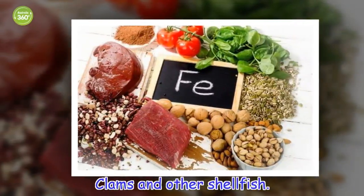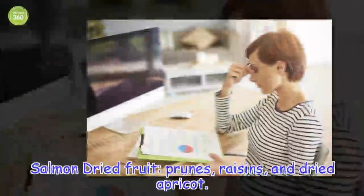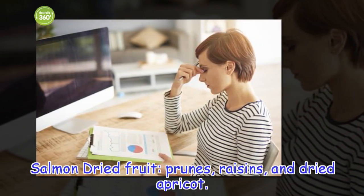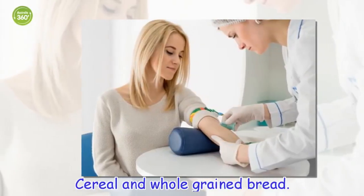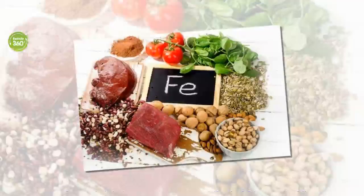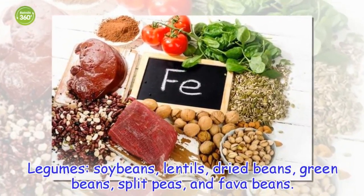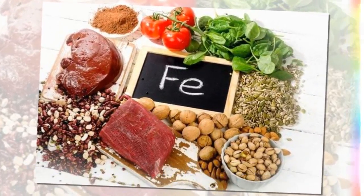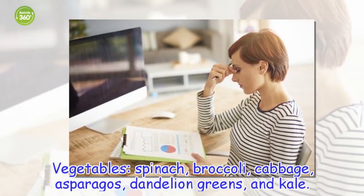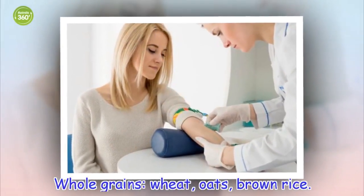Clams and other shellfish. Salmon, dried fruit, prunes, raisins, and dried apricot. Cereal and whole grain bread. Legumes, soybeans, lentils, dried beans, green beans, split peas, and fava beans. Vegetables, spinach, broccoli, cabbage, asparagus, dandelion greens, and kale. Whole grains, wheat, oats, brown rice.